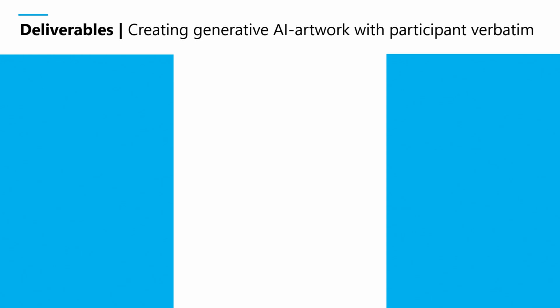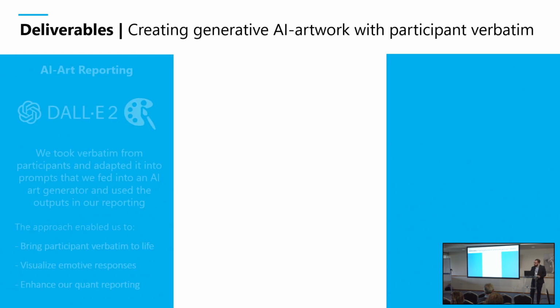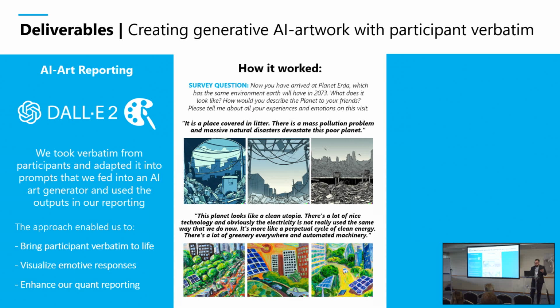The last stage was in the deliverables. We used generative AI artwork from participant verbatim. So we used DALL-E 2. DALL-E 3 wasn't out at this point. We took verbatim from participants and adapted it into prompts that we fed into DALL-E 2, and then used the outputs in the reporting. So we used this projective question that I talked about earlier, where we asked, what will Earth look like in 50 years?